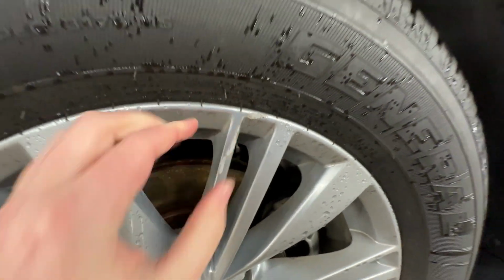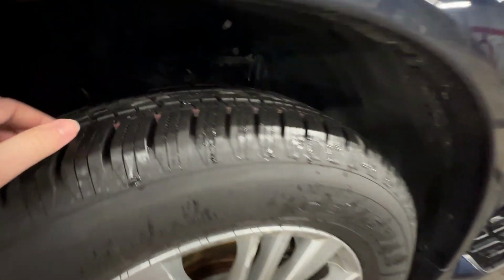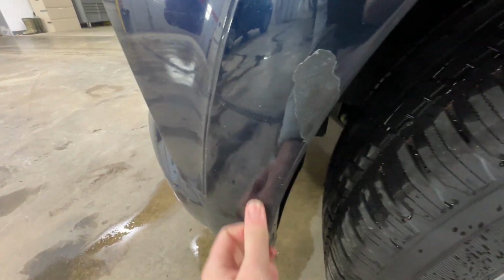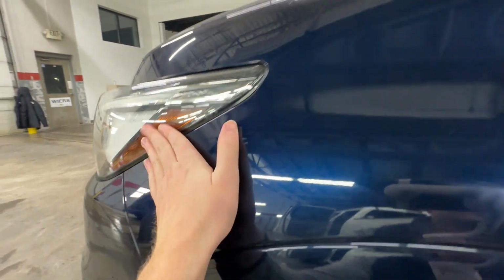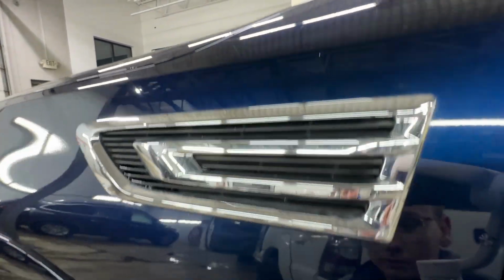A little bit of curb rash there on this wheel. The rest of it looks good. We put brand new tires on it. Got a chip there in the paint. Little spot right there. Little spot right there.